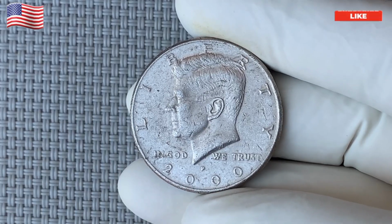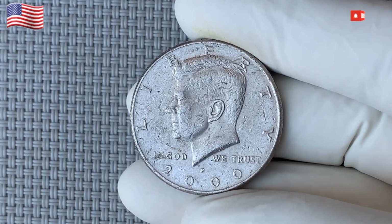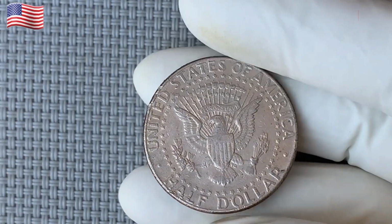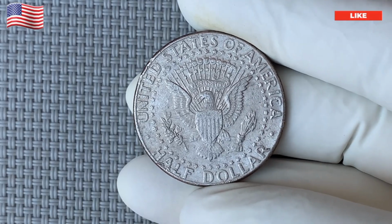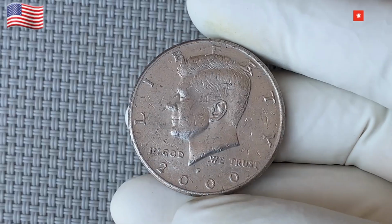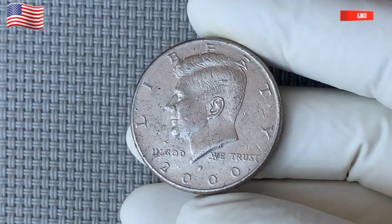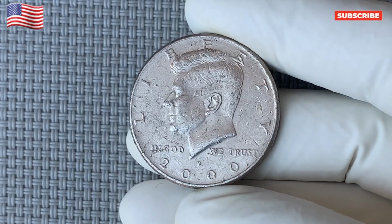The Kennedy half-dollar, as many of you know, has been in circulation since 1964. The U.S. Mint produced this coin to honor President John F. Kennedy after his assassination. The obverse of the coin features a striking portrait of Kennedy, while the reverse shows the presidential seal. This coin quickly became a beloved piece of American currency, and over the years, the Kennedy half-dollar has continued to hold significance in the world of numismatics.